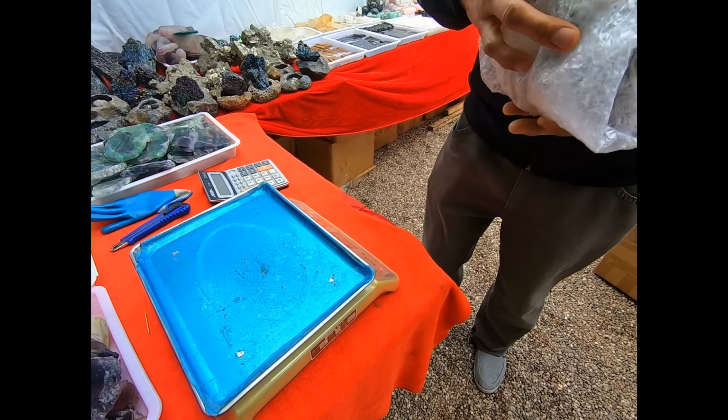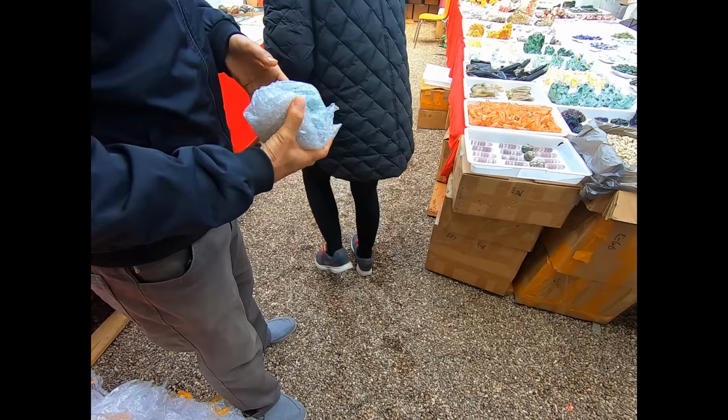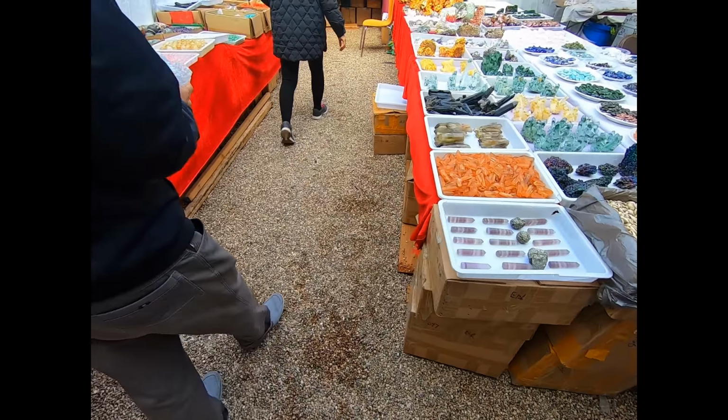So I just bought this Chinese crystal. From China. $55. I hope I don't break it. It looks pretty delicate.